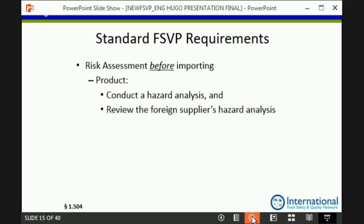Now, how many importers in the United States do you think are capable of doing this? Well, some will be able, some won't be able. So you can rely on that hazard analysis made by somebody else, like your foreign supplier, or that foreign supplier had it done by a third party. You can review it. The importer cannot say, okay, my foreign supplier in country A did it, and we're okay. No, the importer must review my food safety plan and approve or disapprove it. So how many importers have that capacity?